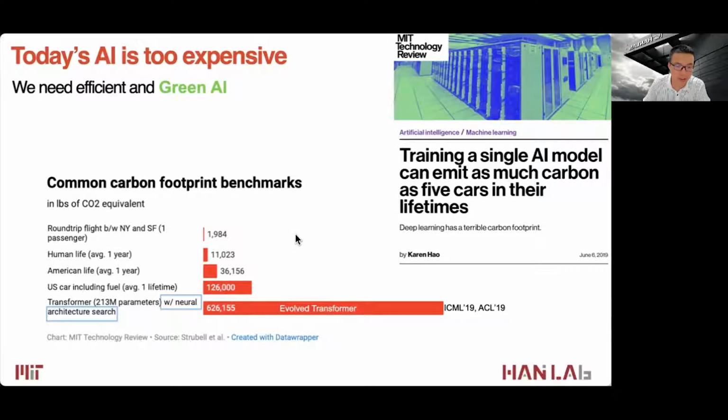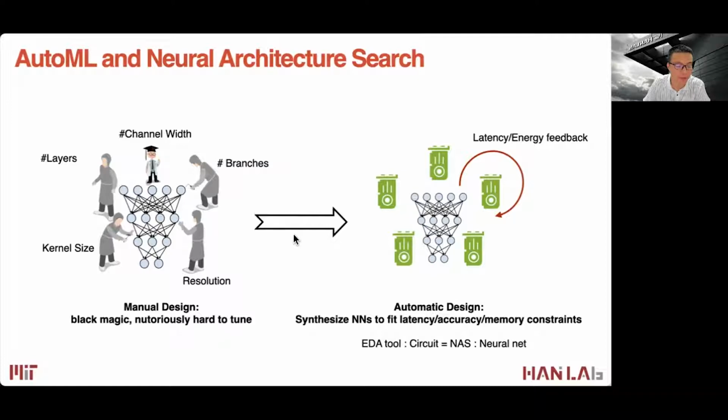And this used to be a black magic, where people had to manually design the neural network architecture to achieve a target latency and target accuracy. For example, people have to manually tune the number of channels, number of branches, the resolution of the input, the kernel size, and the layers, and even more. Such manual design used to be notoriously hard to tune.